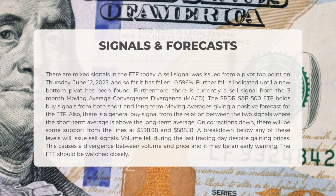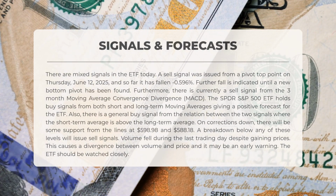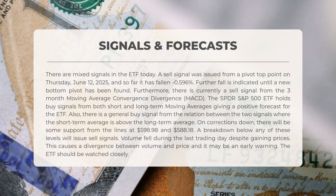Additionally, there is a current sell signal from the 3-month Moving Average Convergence Divergence, or MACD. However, the SPDR S&P 500 ETF holds buy signals from both short-term and long-term moving averages, suggesting a positive outlook for the ETF. Furthermore, there's a general buy signal indicated by the relationship between these two signals, where the short-term average is positioned above the long-term average.